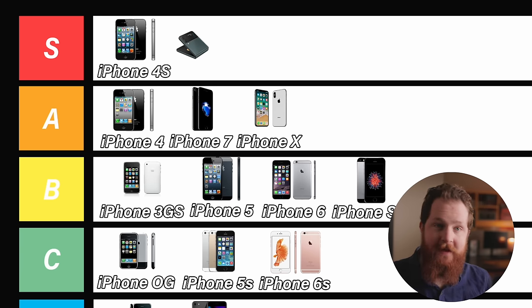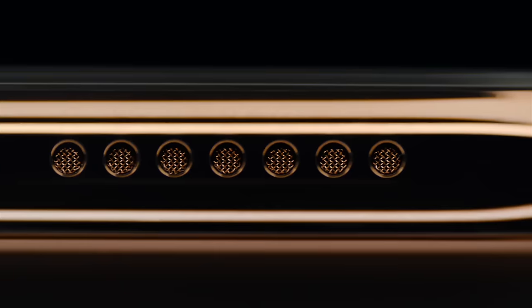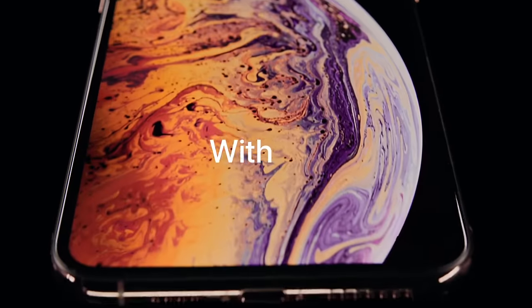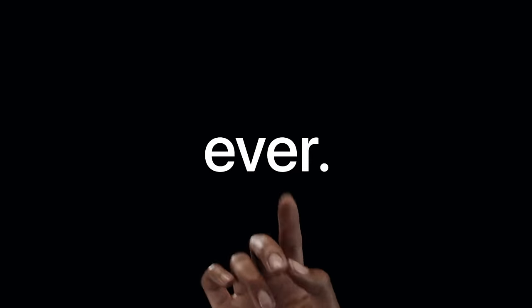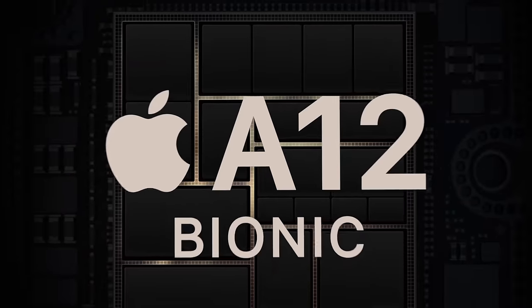Okay, because now we're getting the iPhone XS. iPhone XS. Okay. So I take it back, something I said earlier. I said that the iPhone 6S was the only iPhone that I didn't own, but I actually didn't own the iPhone XS either. I won a bet, in fact, against John Gruber because I did not buy this phone. I just had no interest in it, and the improvements over the iPhone X didn't seem that notable, and I was really happy still with my iPhone X.